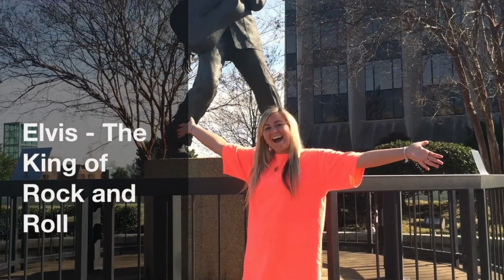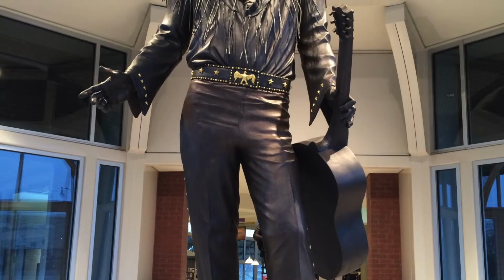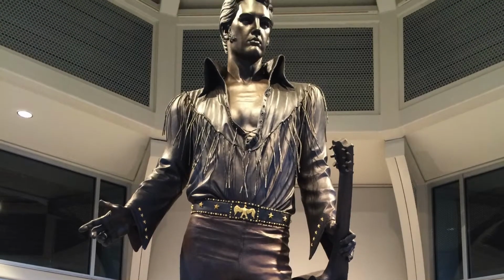My name is Caroline Sabbatini, and I'm from Memphis, Tennessee. I will be discussing the statue of Elvis that is currently located in the Tennessee Welcome Center in downtown Memphis. This statue was built by Eric Parks in 1980 and was originally placed on Beale Street.